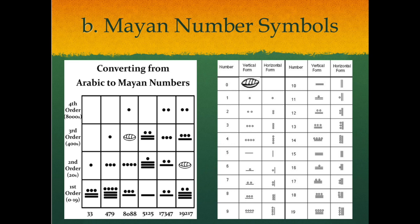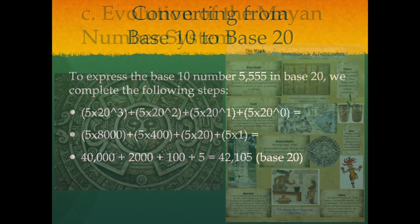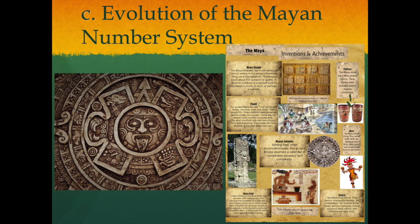They wrote their numbers vertically. The 0 allowed them to create a system that includes place value. You can only place up to 19 items in each place value in the Mayan number system. To express the base 10 number 5,555 in base 20, we complete the following steps. Evolution of the Mayan number system.